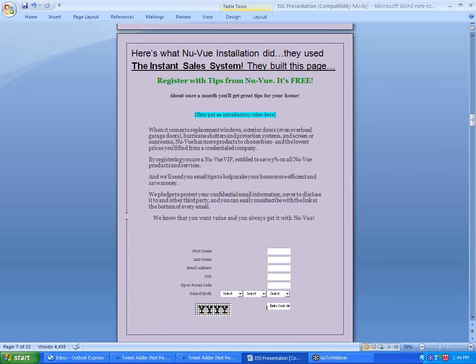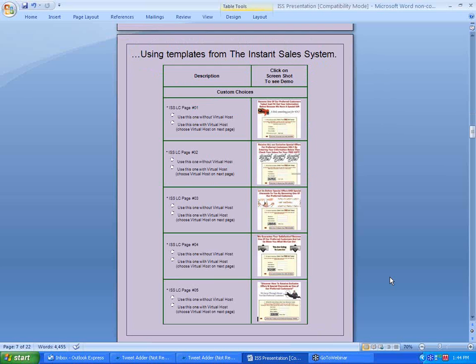Now, here's what a local company in St. Pete did, Newview Installation. They use the instant sales system, and they built this page. This is actually a page that's copied right from the web. Well, there's one difference. Right in here, they put an introductory video, a 1-minute video to say hi to their customers. So with this page up on the web, the customers can read this, fill in the information, and all of a sudden it starts the process for the Newview company.